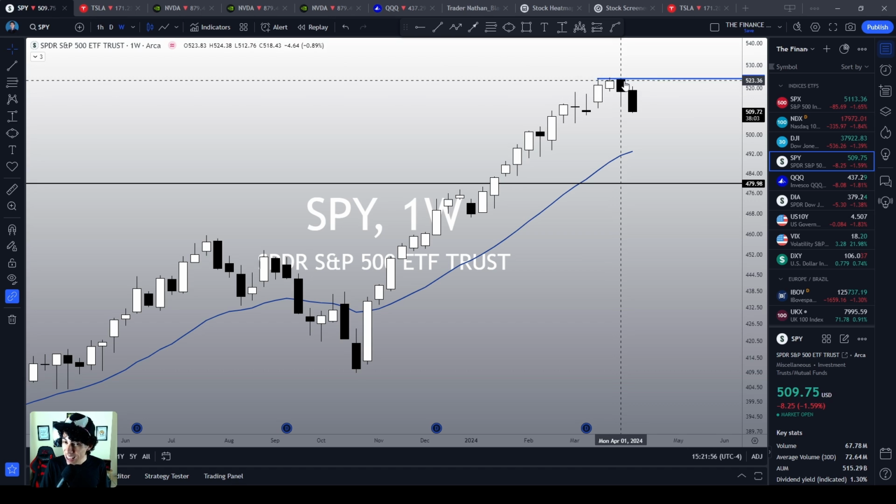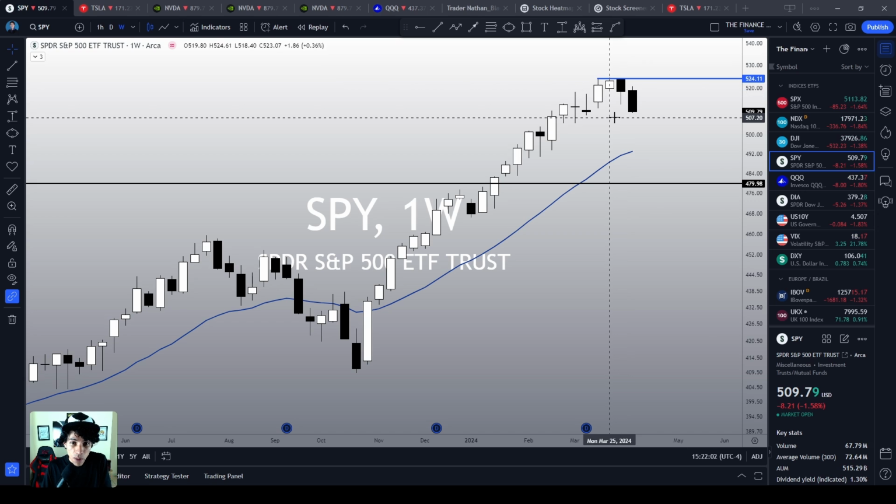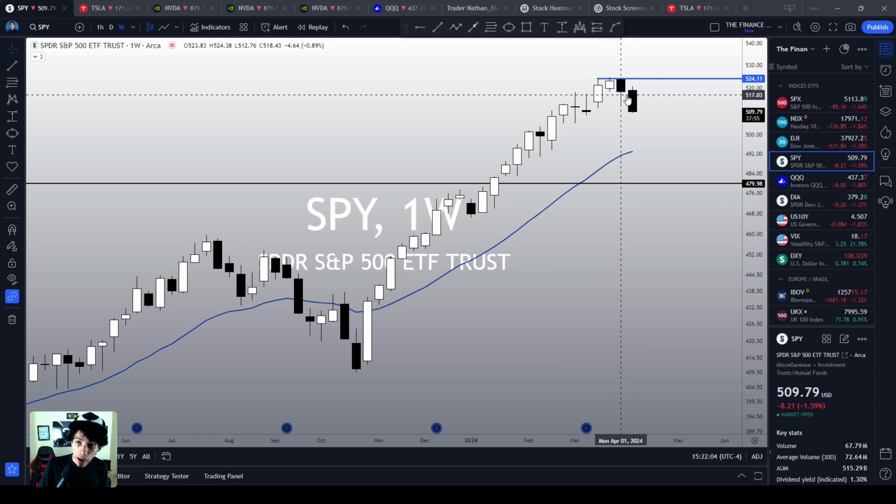We are losing last week's low. We are losing this bearish engulfing low. We are losing this hanging man's low. It doesn't matter the name you want to give to this candlestick pattern. We are losing last week's low, which was already a bearish week over here.